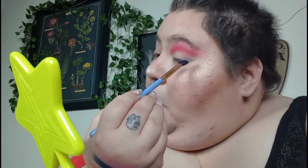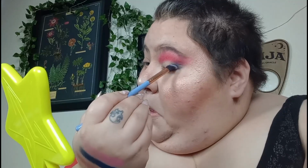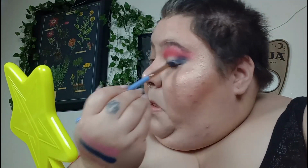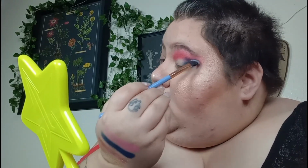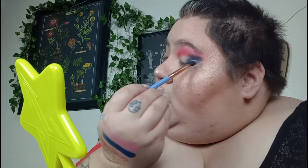So now, the moment of truth, is it going to mesh with the blue? Oh, it's like I'm holding my breath, because I don't want to have to redo a look, because it doesn't really go together, you know? Okay, I don't hate that.